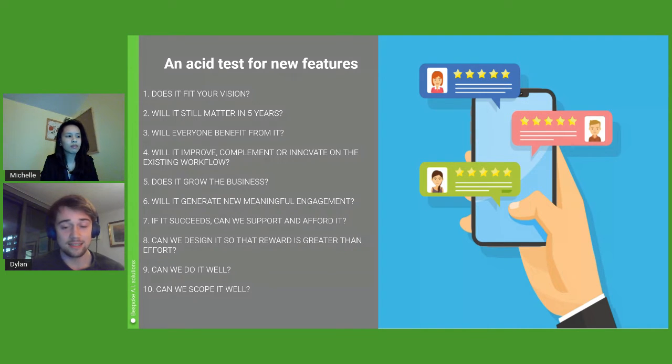So these are very varied. So does it fit your vision? So are you making sure that you're continuing on what you started doing? Because it can be very messy. If it succeeds, can you support it? These are very basic steps, but you'd be surprised how many people Intercom says don't think about these things. And you know, there's a huge statistic about failed features, failed products. If people just put some more effort into thinking about these basic questions, then maybe some of these tragedies of product management could go averted.